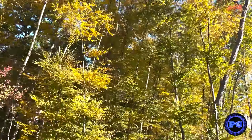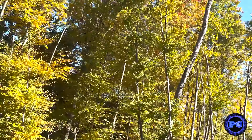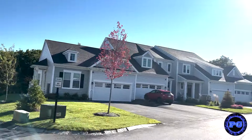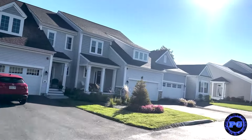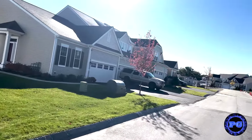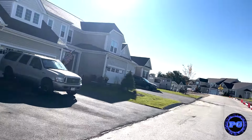This whole community is very picturesque. The first day that I came to film, it was actually raining out. It wasn't a very nice day. So I'm glad I was shooting the inside footage. So I actually had to come back here, probably about a week later, to shoot the outside footage.